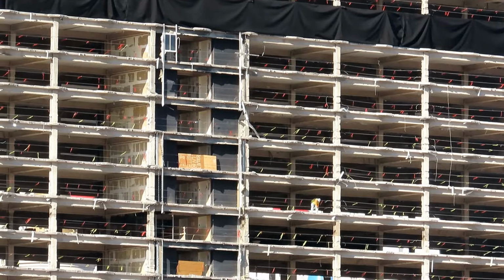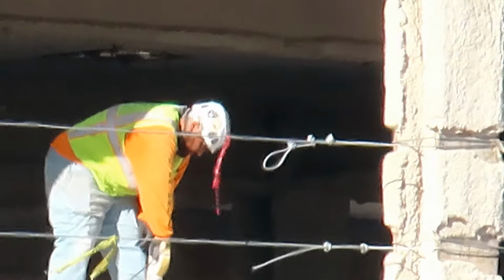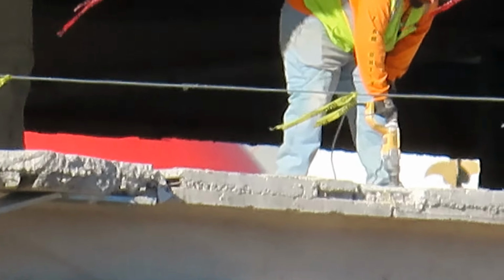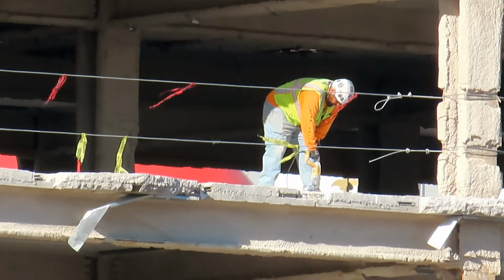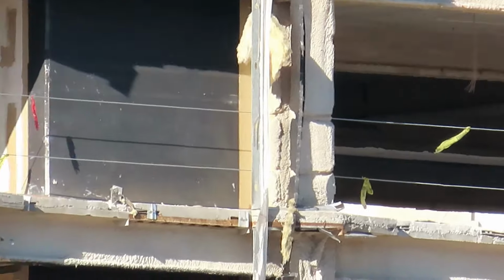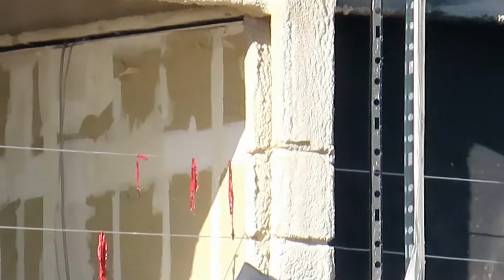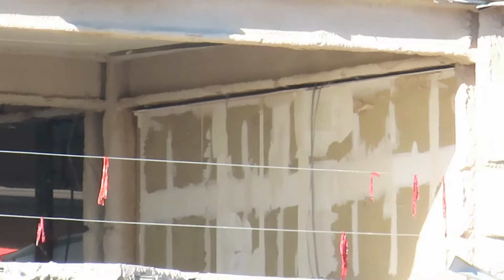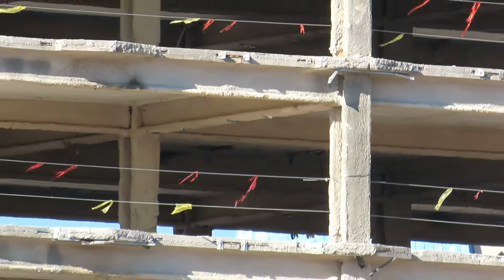Let's look on these floors here. This is the elevator core area, so this is where we had the strongest part of the building here. So I don't know how they put extra charges in there to knock it down.